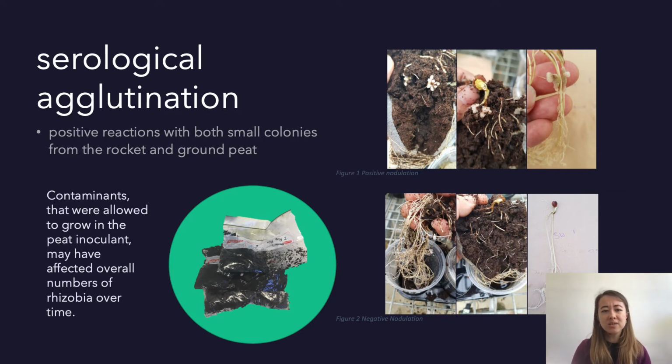However, there was an identified potential contaminant that we found. This contaminant showed morphological similarities to rhizobium, so we potentially thought that it could be rhizobium, but mutated. However, there's no conclusive evidence as to what this strain was, and they were unable to nodulate the chickpeas.